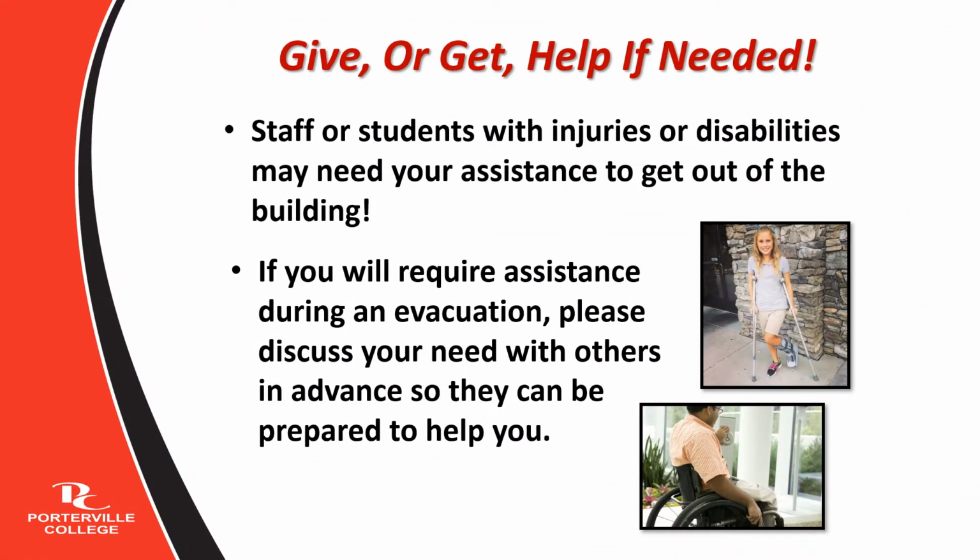Please remember that during an evacuation, staff or students with injuries or disabilities may need your assistance to get out of the building. Also, if you know that you will require assistance during an evacuation, please discuss your need with others in advance so they can be prepared to help you.